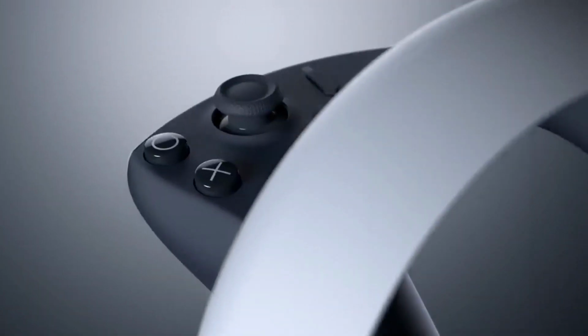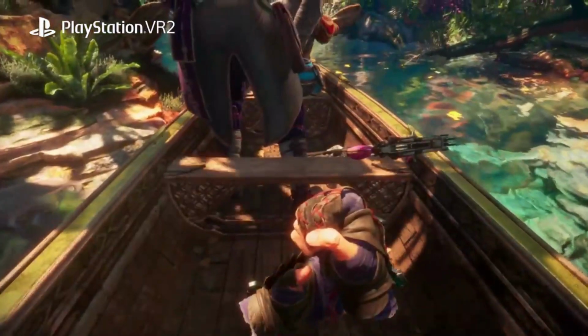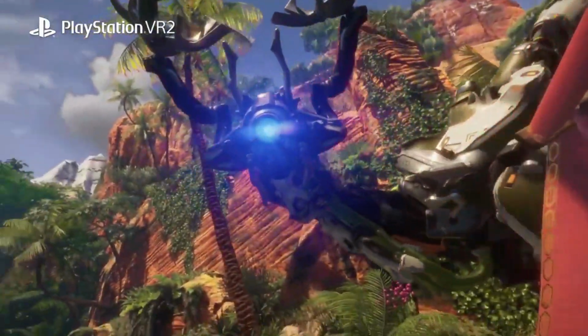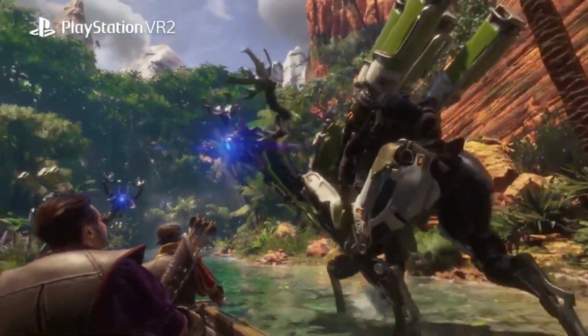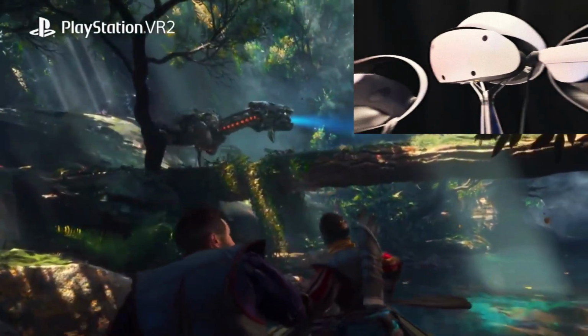And now, let's dive into more information about this amazing virtual reality device. Virtual reality is no longer just a thing of science fiction. With the launch of the PSVR2, Sony is bringing the future of gaming to our living rooms.